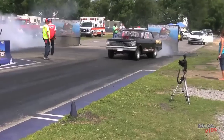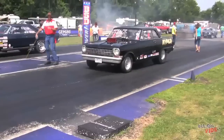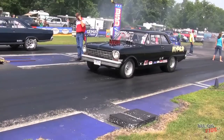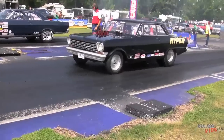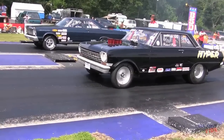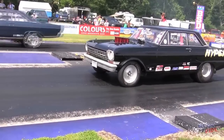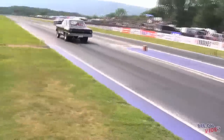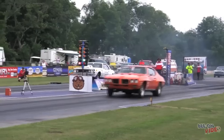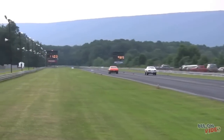One of my favorite cars in the B Modified Production class is Rich Horton's stick shift Nova called Hyper. In this round of B Modified Production, we see Mike Strickler bow out to Jim Holland in his 1970 Pontiac GTO.